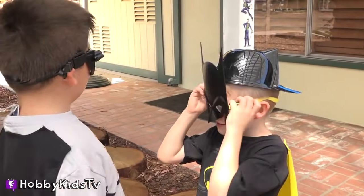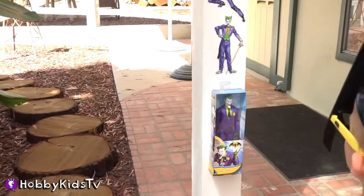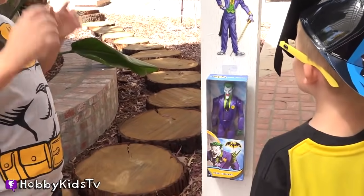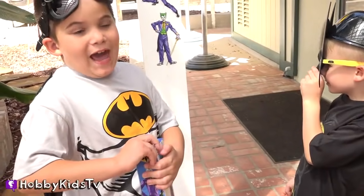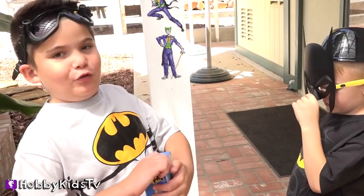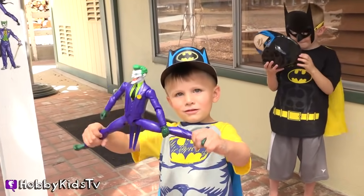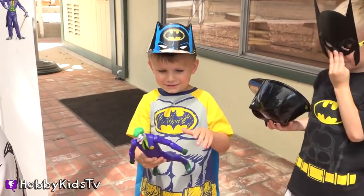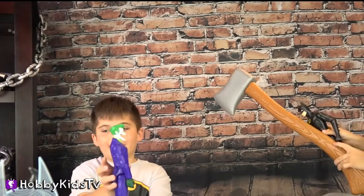Super cool bat shades, Hobby Pig and Hobby Frog. Do I see Joker behind you? Oh, yeah. Has Joker been here? Oh, he's been here. What is he doing here? Why would Joker be in our Batman video looking for Batman? Oh, no. Joker must have done this. Hope he doesn't sabotage our super cool journey. He better not. Yep. It's hurting him right now. He's all like, ow! Thank you for helping me. Now never beat me, Batman.